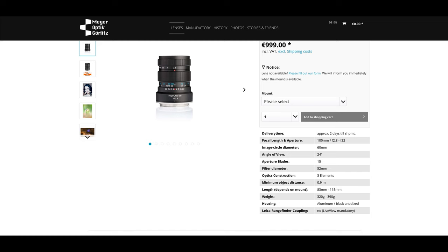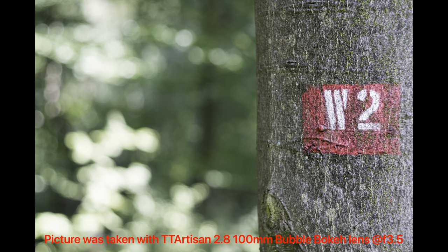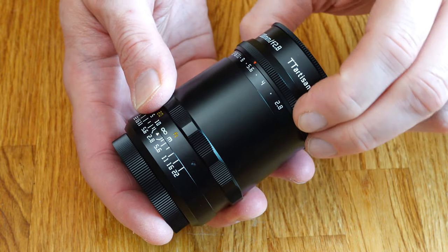The original Trioplan 2.8 100mm had good center sharpness, and could produce bubble bokeh in certain situations, which was actually due to an optical flaw. However, this lens became very popular in the age of DSLR, and especially mirrorless digital cameras. Used prices for this lens sometimes reach the 500 euro mark. But let's take a look at the Chinese replica from TTArtisan.